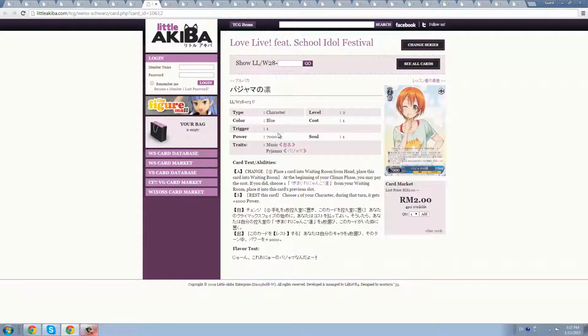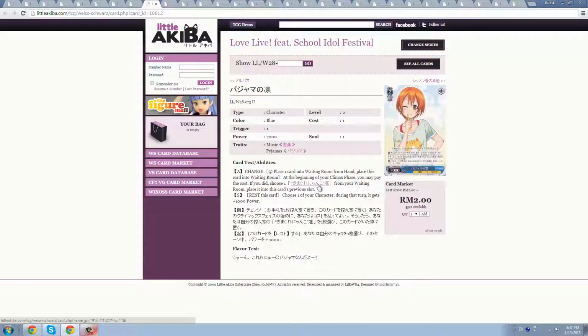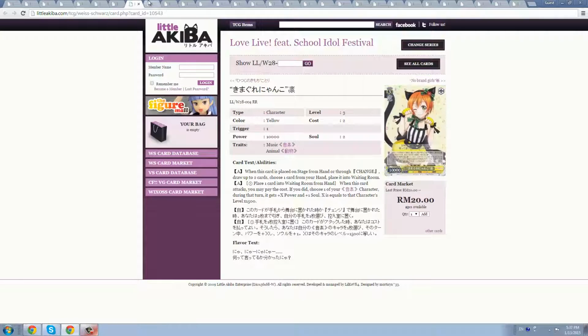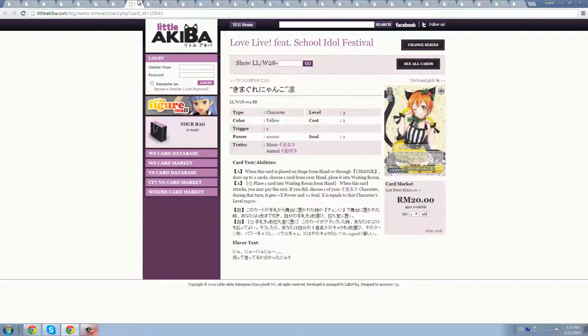Of course, it does have a changer as well, the good old climax phase change, just like all the others. Pay 2, discard 1, and then change into the level 3. However, this one has another effect: you can rest her to give one of your characters plus 1k. So it's a better changer because you can tap it to give one of your characters plus 1k. That way, it does something before it changes at least.